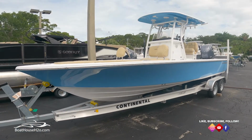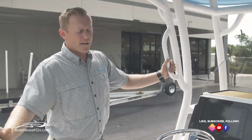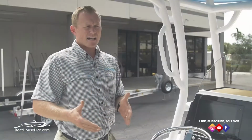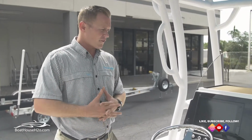Right now we are standing on the Sportsman 247. In their bay boat models that I was talking about, they offer anything from their tournament series, which is their lowest gunnel height size, more of a crossover between a flats boat and a bay boat. The next step up is going to be their Masters series, which they go from 20 foot to 26 foot. So right now we're standing on the 24 foot version.